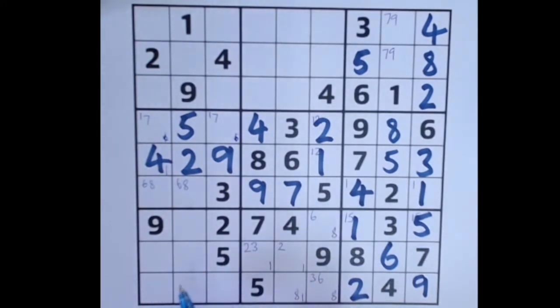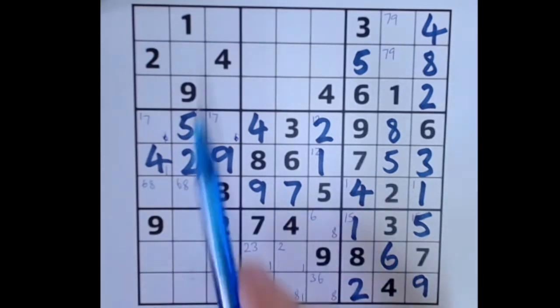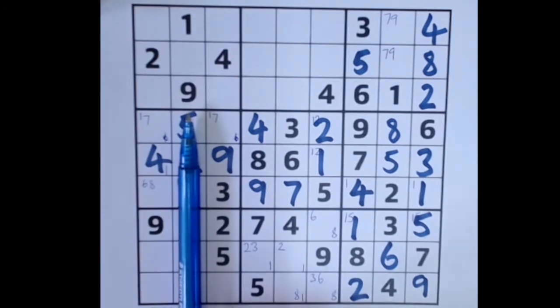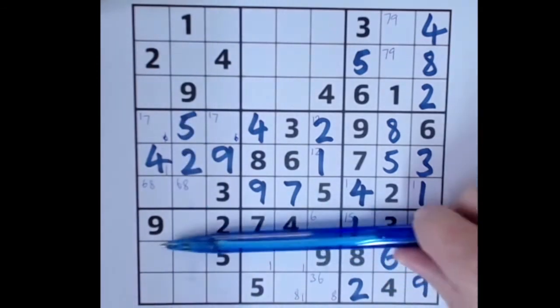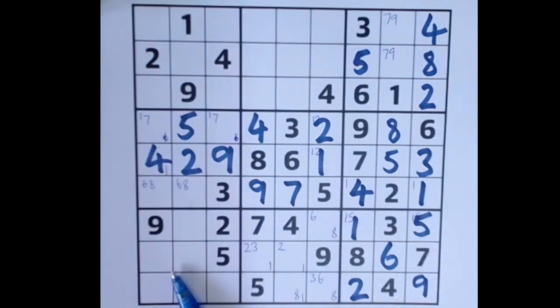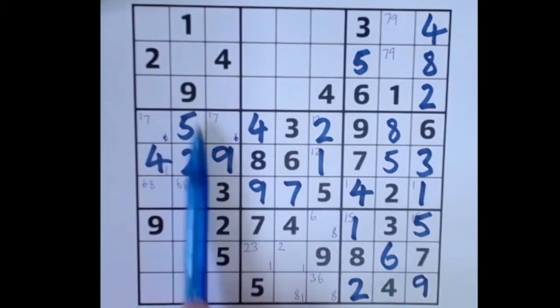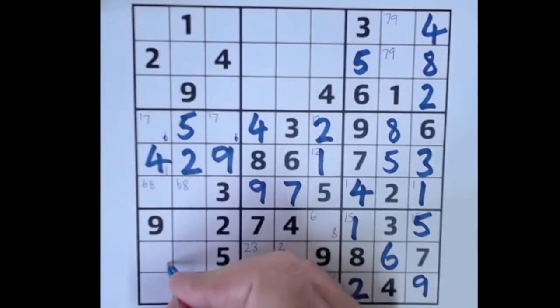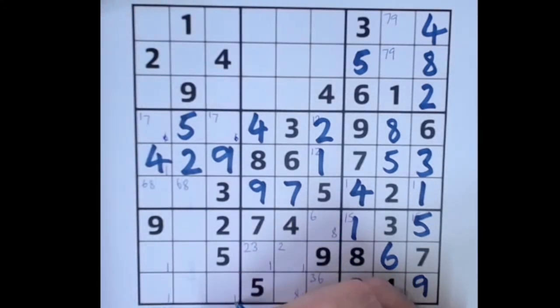Now we could go along here, we can go along here. I think it doesn't really matter which is the right way to do it, but let's see. So let's see now. 1 is blocked from here along this central column here. 1 is blocked here, but that number's already blocked. So possible locations are here, here, or here. 1 is not blocking here, remember, because 1 is not a pair. 1 is in 3 possible locations. So 1 can go here, here, and here.